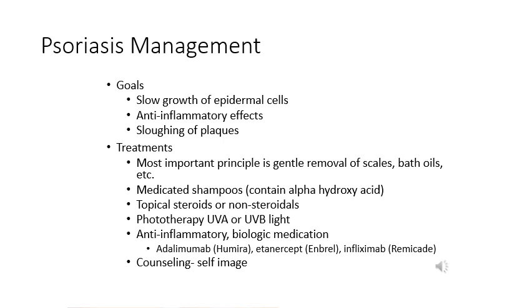They can use medicated shampoos that contain alpha hydroxy acid, and that alpha hydroxy acid is going to help with that. Non-topical steroid or non-steroidal creams, cortisone creams, or even diphenhydramine or Benadryl type creams for itching. Now, if somebody has severe psoriasis, they can do phototherapy. UVA and UVB light is proven to help with that.